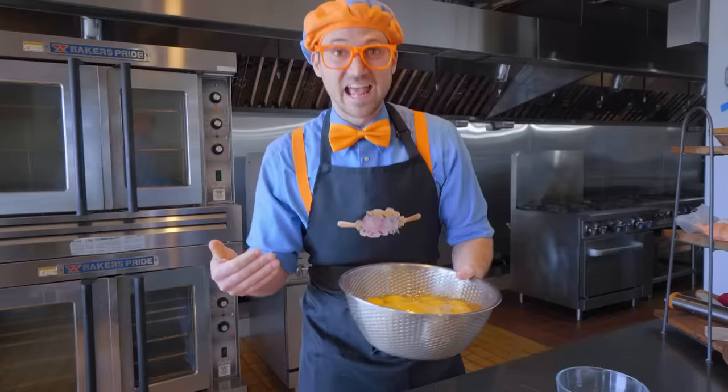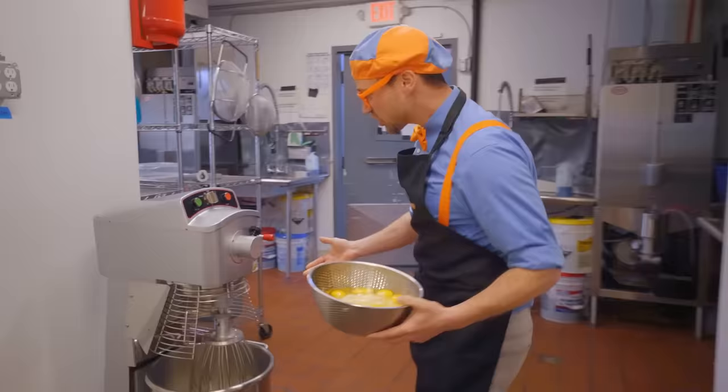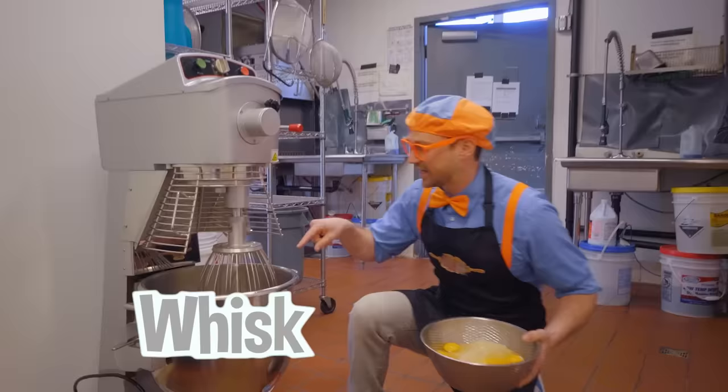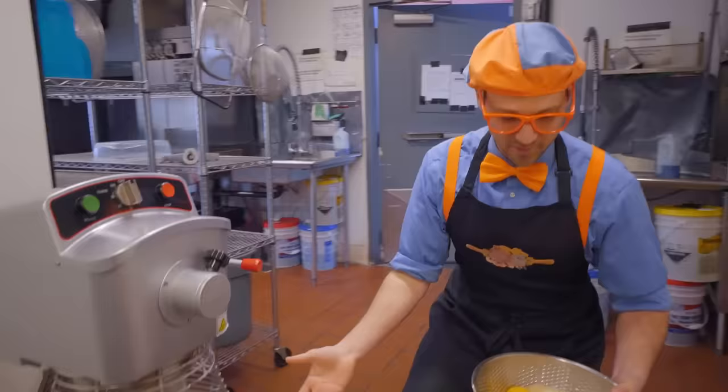Now, I'm gonna go put it in the mixer. Yeah! Whoa! Hey, check it out! This is a massive mixing machine! Whoa! Look how big it is! There's a giant whisk right here. Wow! Looks like there's a green on button, a red stop button, and a big bowl for me to add all the ingredients. All right, here we go.